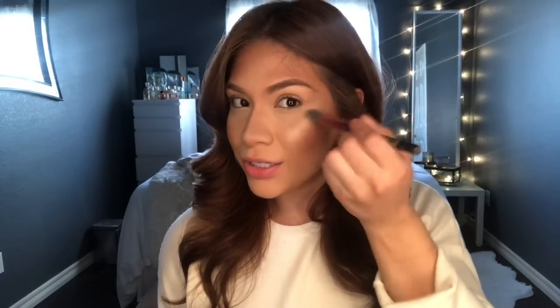And I'll use a smaller brush from Real Techniques. If I haven't been mentioning the brushes, I am so sorry. You kind of get the idea though once you see it. So see how that just brightens it up completely? And I always start at the apples of my cheek, because when I smile, I want it to create that really, really dewy look right there.